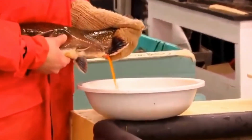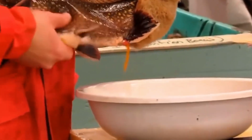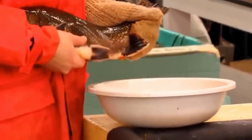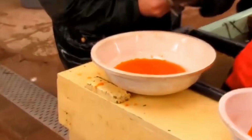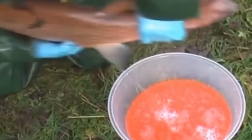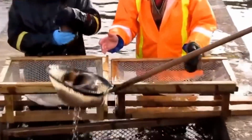The process looks strange. The worker takes the fish in his hands and gently massages her belly. This makes the fish give up its eggs, and then it's released back into the water. Sperm is collected from the males to fertilize the eggs in a similar way. I'm not sure if the fish enjoy this, but they remain alive and well.